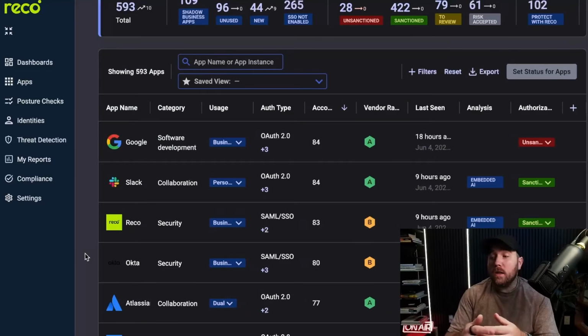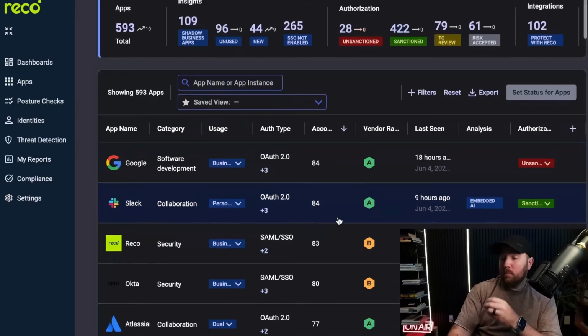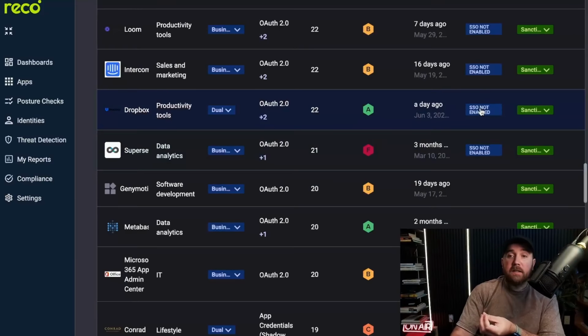You're going to plug them into your identity providers. They're going to figure out what your employees, your coworkers, are logging into. So yeah, pretty obvious that the whole team has Google and Slack and Atlassian and Zoom. But if we look at this number of accounts column and we scroll all the way down, oh, you've got 22 people using Dropbox. Is that a sanctioned app? Yes or no? Does it have SSO enabled? Doesn't seem like it does right now. Do we need it enabled?